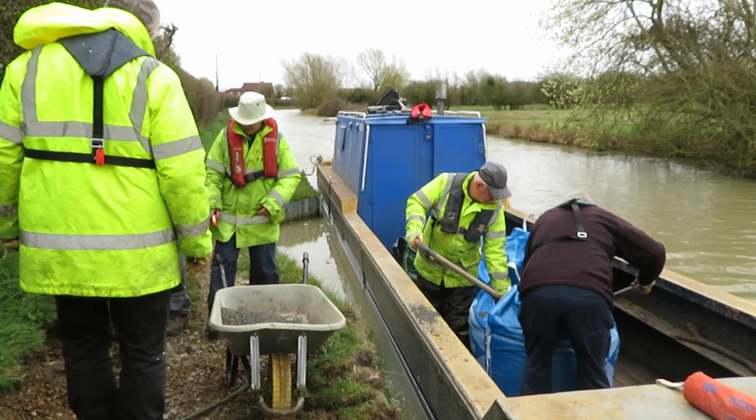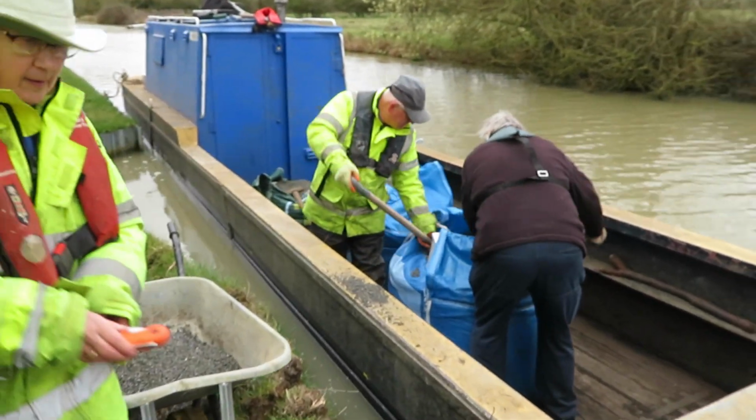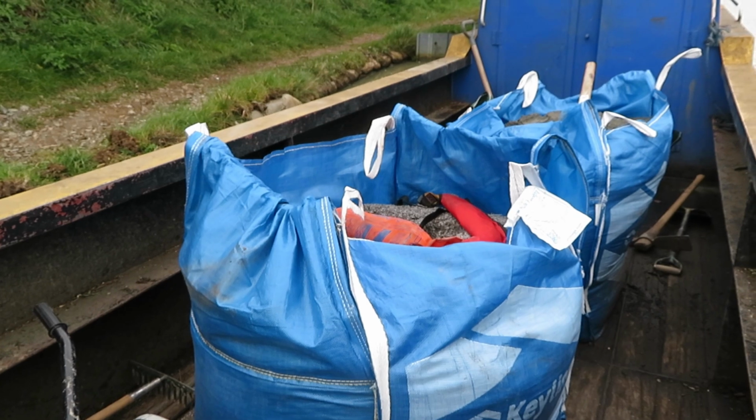I said before that it's very labour intensive. All this work was done by volunteers and CRT employees. It was a mix of the two of us. On this occasion, this part was filmed a few days before the COVID announcement and the fact that the country was going into lockdown. And I didn't do any more towpath repairs after that. I do really hope you enjoy what you're about to see.